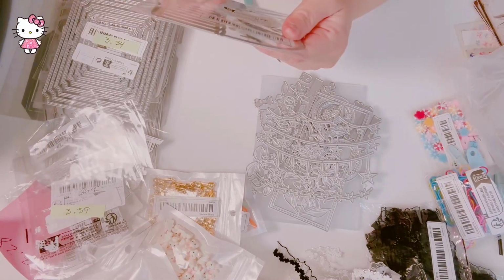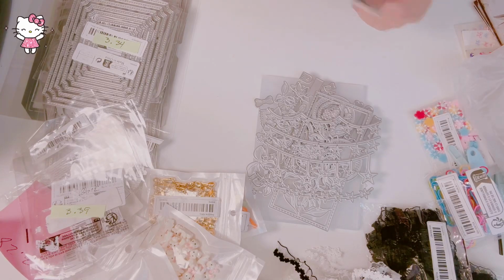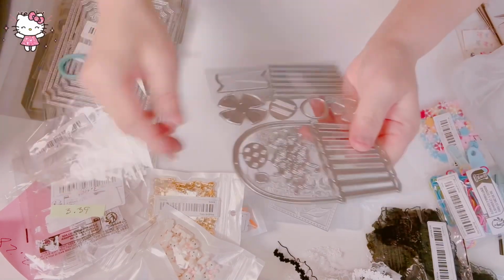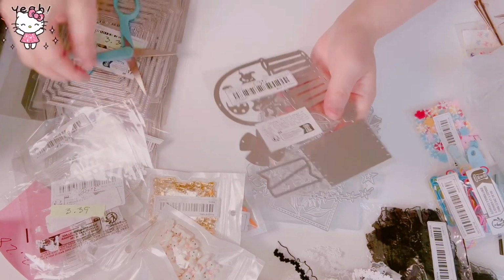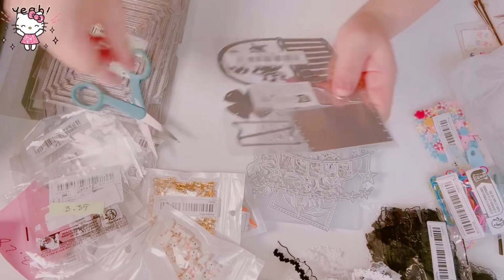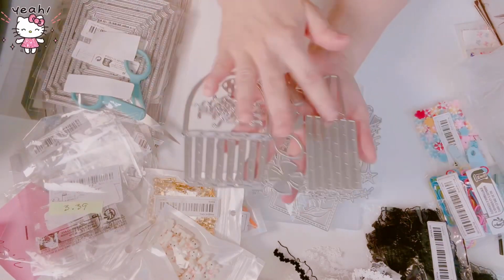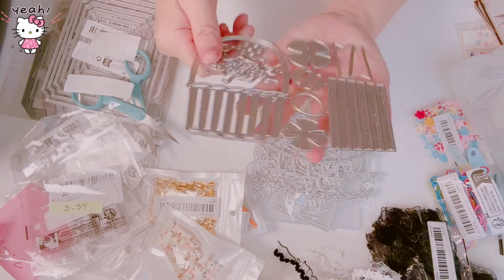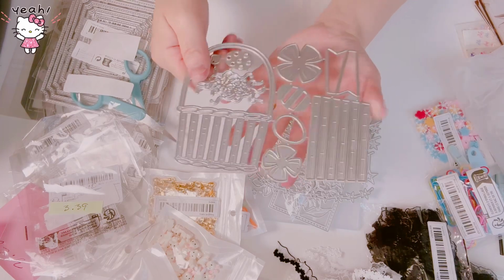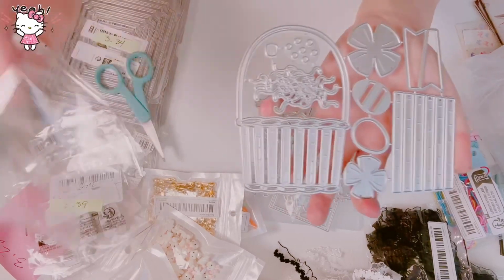And then this was $3.35. I'm so happy I got this because look how big it is compared to the small one. I need something big. Sometimes I like small dies, sometimes I like big dies. But this one's a big one. Look at that. It's like a weaving, an Easter basket. It's just so cute. I love it. I got some eggs, etc. You can do so many projects with that one.